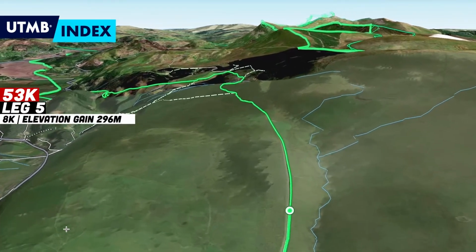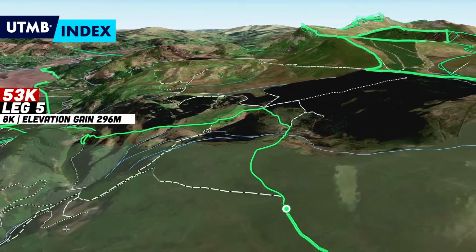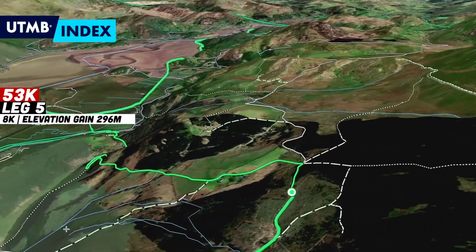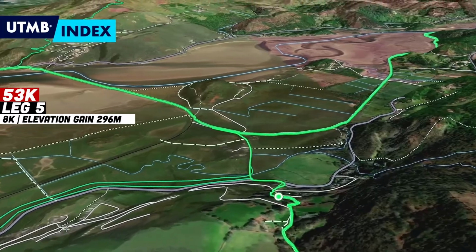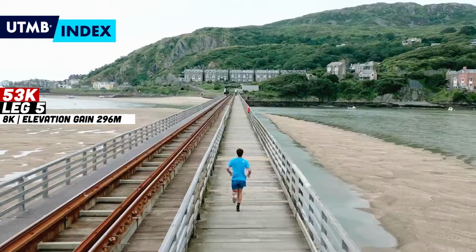After passing through this aid station, you're going to be heading back up towards the northeast along a nice graded tarmac path and then down some further single track trail into Arthog and back across the wooden railway bridge all the way into the finish on Barmouth Beach.